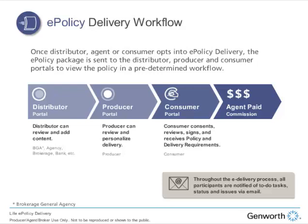The benefit of our tool and approach is the flexible workflow and routing capabilities. We have created multiple variations of this process to provide you the utmost flexibility. For example, most agencies choose to have the workflow go from carrier to distributor to producer to customer. But some agencies prefer to have policies go straight to the agent or even directly to the client.